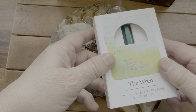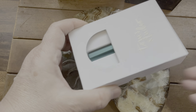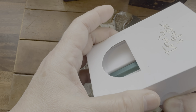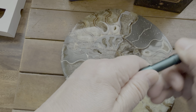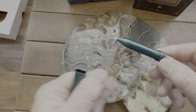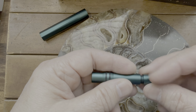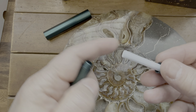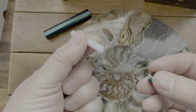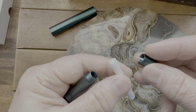I first saw Tom's Studio pens at the Yoseka Stationery Fair in New York last summer. And since then, they've exploded in popularity. This one is called the Wren, and it's basically a refillable felt tip pen. These kinds of refillable pens have been very popular in Japan for a little while. You basically stick this absorbent thing into ink and then put it into your pen.